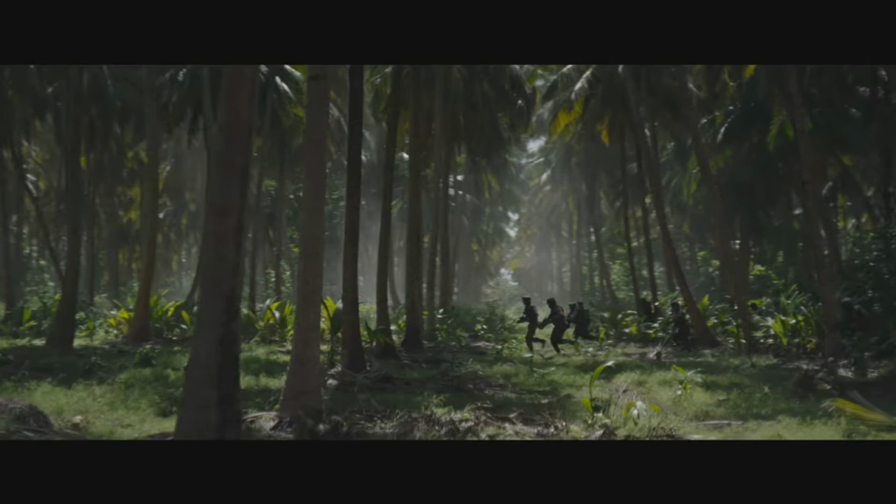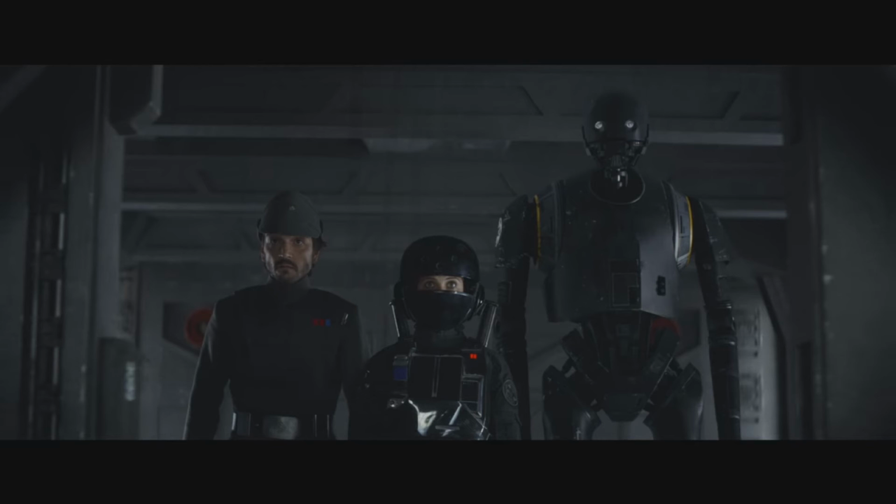Here's another beautiful shot of the rebels just running through this lavish rainforest type looking environment. And here we get a closer look at what the rebels are doing to get the plans. It looks like they're going to have to go undercover, they're going to have to get uniforms, and at first everybody was thinking from that teaser trailer that Jyn Erso was in a TIE fighter pilot outfit, but it looks like she's actually in an Imperial ground crew gear.